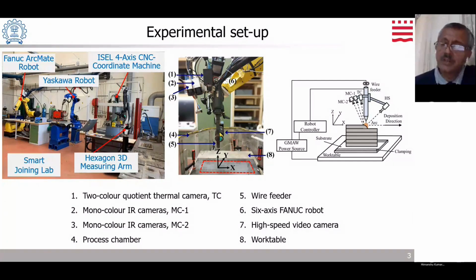Many of us might already know short circuiting transfer or short arc based metal transfer, which is fairly difficult to control, but there are power sources which can to some extent provide a robust deposition in that range. But it is still required to be controlled or monitored to visualize whether the metal transfer is happening uninterrupted or there is some interruption or something else is happening.